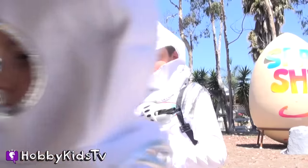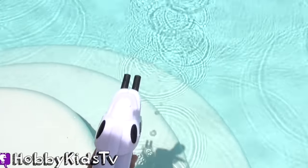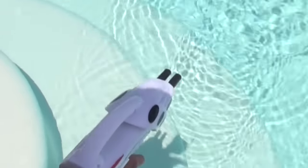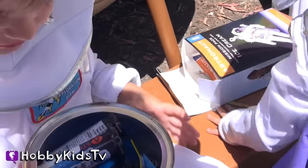Time to put that on. We have astronaut Hobby Pig ready for space action with his space pack. Shoots forward and sideways. That's super cool. Astronaut Hobby Frog, it's time to open up that emergency space kit. We're all losing energy. Ooh, yeah.